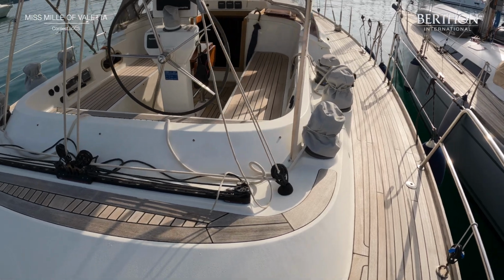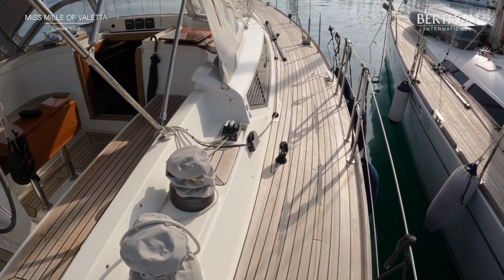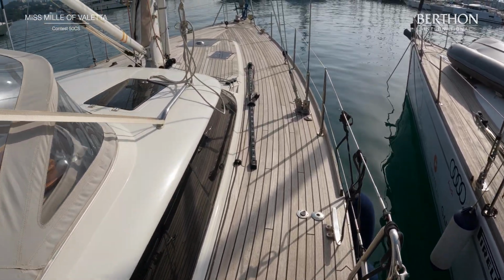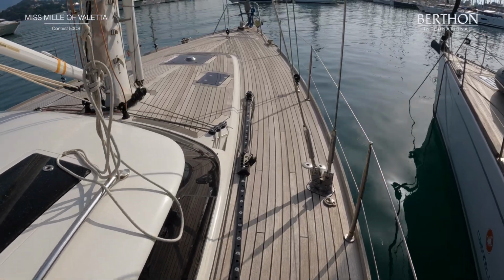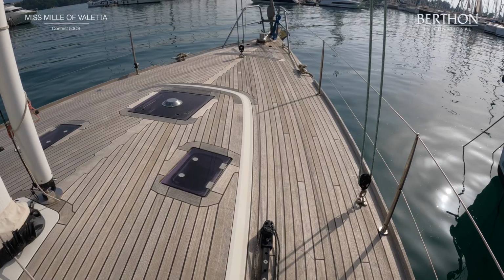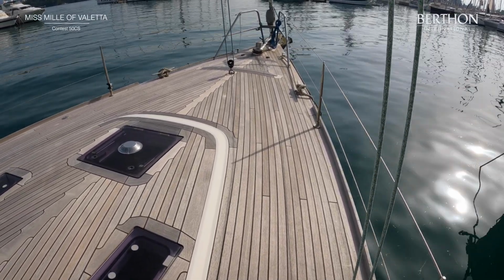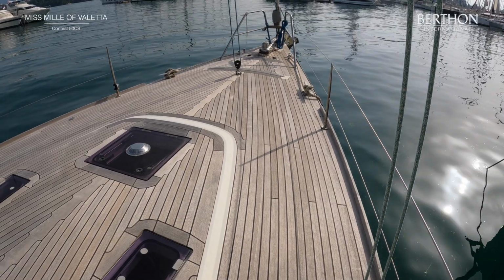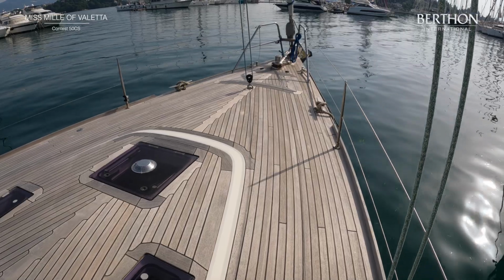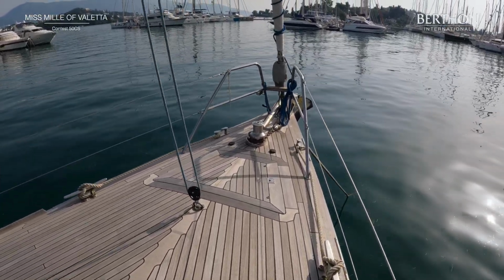The teak decks throughout, coach roof, cockpit, side decks. And let's just step forward and work from the front back, shall we? You can see the detail there of the flush hatches as well. And a rather nice little feature there you can just see on the foredeck of the 2-to-1 halyards. She's got those fitted for both the staysail and the downwind sails.